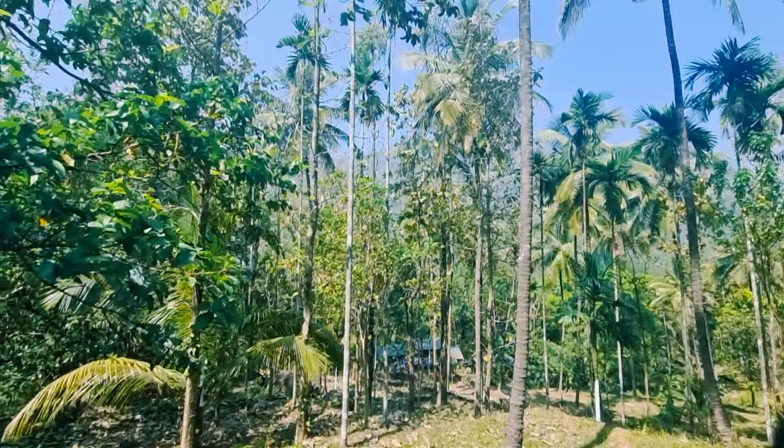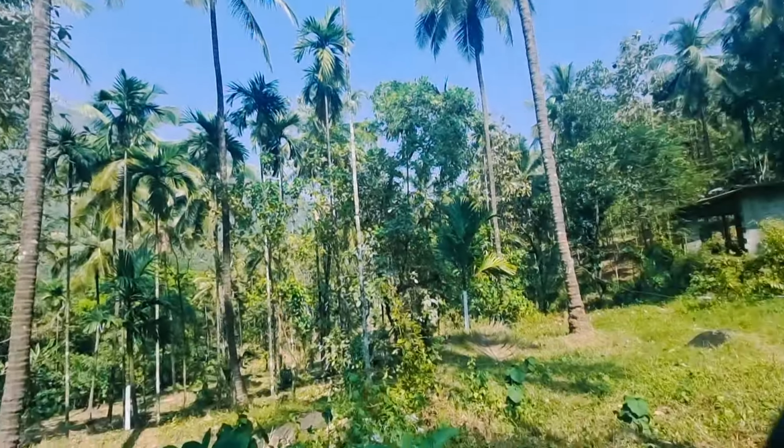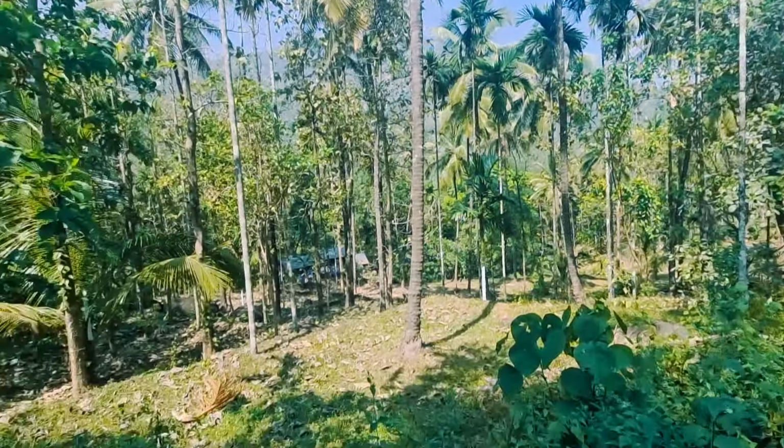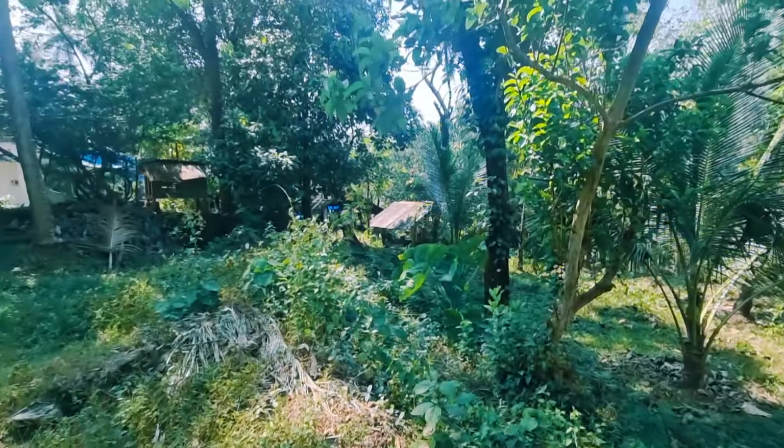That's an arecanut tree, very tall. Can you see that? The coconut trees here are very tall. All this land belongs to this family, Andrew's relative.